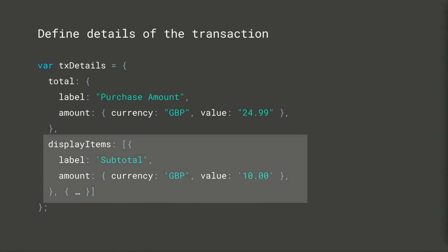You can also pass in an optional set of display items. These are things that show up that basically inform the user about how that total amount of money was reached. These are totally optional, but we really recommend them because they help explain how that total amount of money was reached. Things like subtotal, taxes, shipping costs, et cetera.